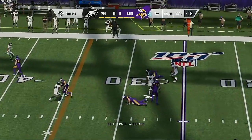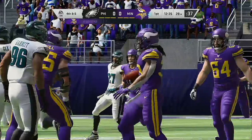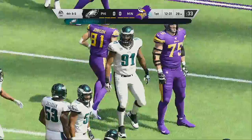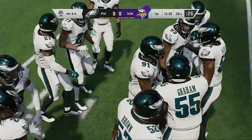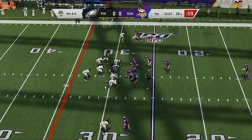Cousins now setting up the screen for Cook. Good contain, no gain on the screen, and it'll bring up 4th down. So unable to get any yardage at all off of the screen there on 3rd down. And ordinarily on 3rd down, that's when you want to bring pressure. You get all your guys who want to get after the quarterback. But how about the patience they showed? Read the play, snuffed it out, and made a nice stop.